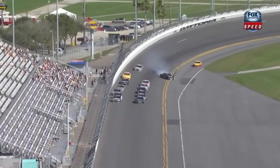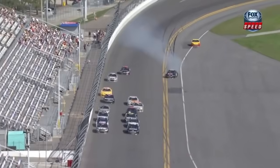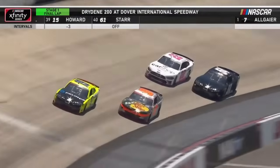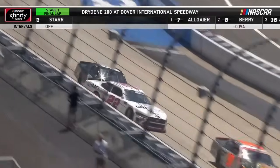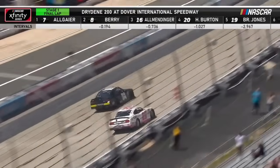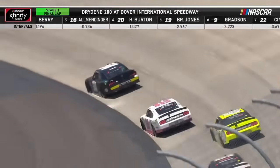Poor Joey Logano in that 22 wonders what in the world is going on. How did that happen beside me? That's a funny way to pit. Here's Ty Gibbs in the 54. This from fifth on both back. Cindric trying to save it, and he saved it. Unbelievable from our reigning champ.